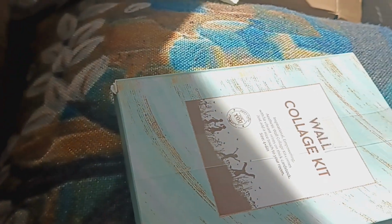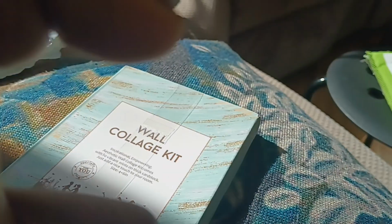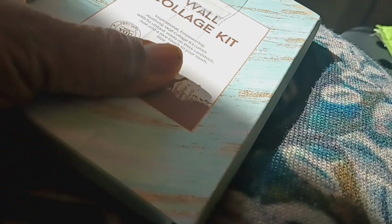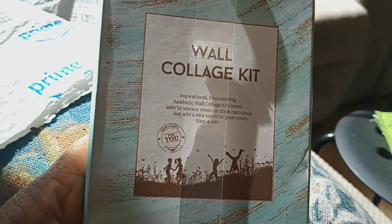Okay, and I do have to check the package, because when you order smaller things like jewelry, yes, you guys, I can order a ton of jewelry. You just want to make sure, because sometimes the jewelry just comes in a tiny little Ziploc bag, not in a box. So you always want to check to make sure there's nothing else in there. This says wall collage kit.